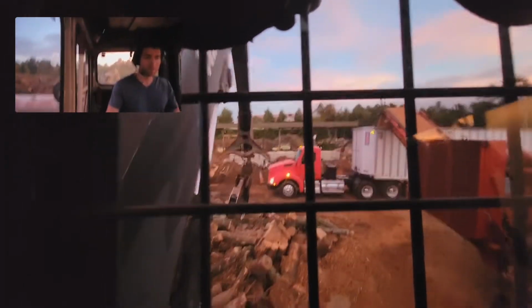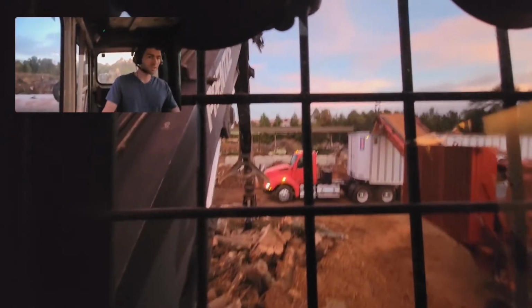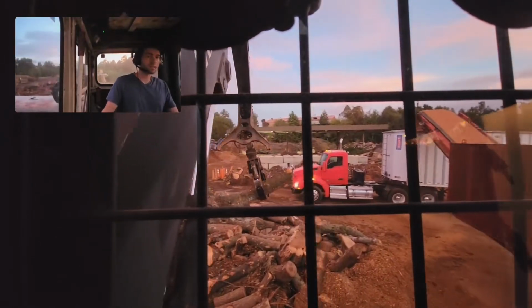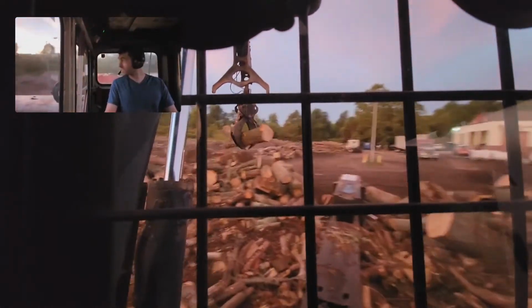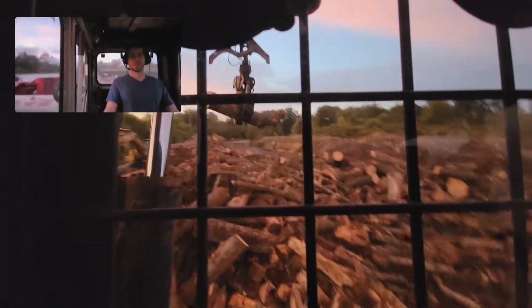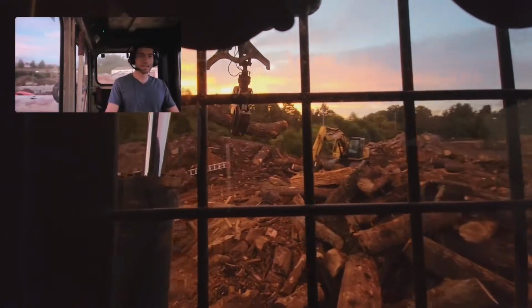Oh, I didn't grab that. What the heck? That's what I get. I'm over here looking at the sky. Cotton candy sky, that's what I call it. It's a cotton candy sky. Looking like cotton candy.